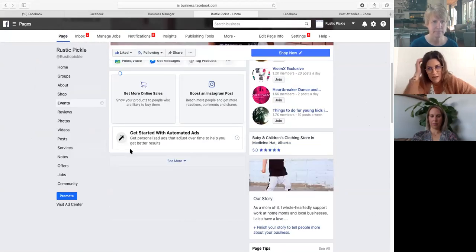Events are also a great way to go if you have a business that has different target audiences. I'm going to see if I can think of an example. Let's use the Canalta Center, because they were utilizing events.